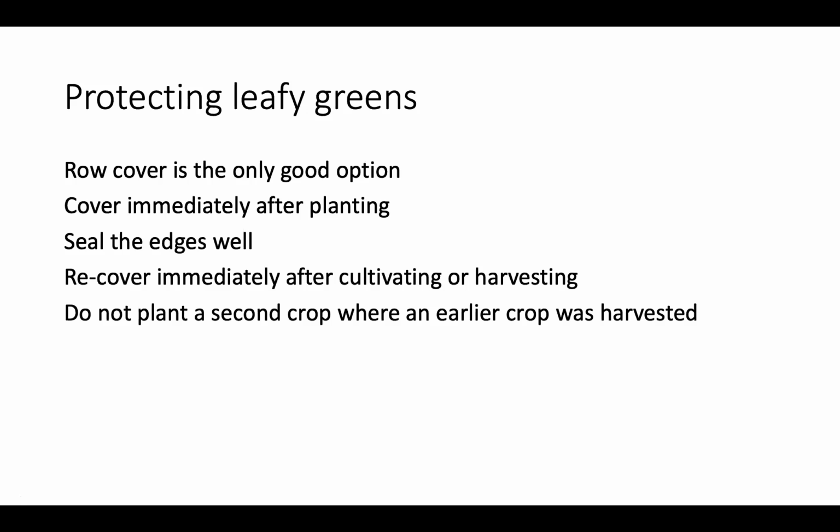weeds can really get established under there. So you want to think about any way that you can minimize your weeds before you put that row cover over, which will really help. And don't plant a second crop where that earlier crop was harvested, because remember the larvae are feeding in the soil, and you don't want to put row cover over where they're going to be starting to emerge, because they'll be very happy under there under your row cover. They'll thank you for it.